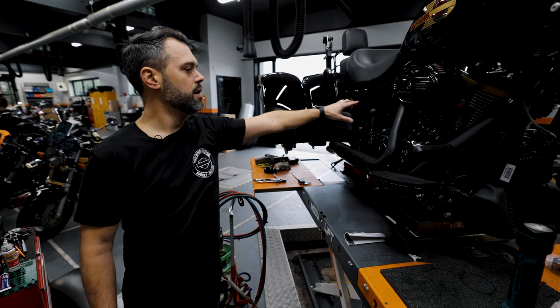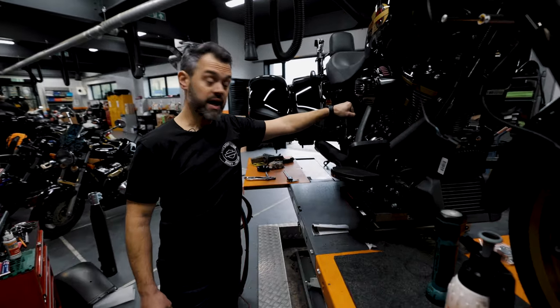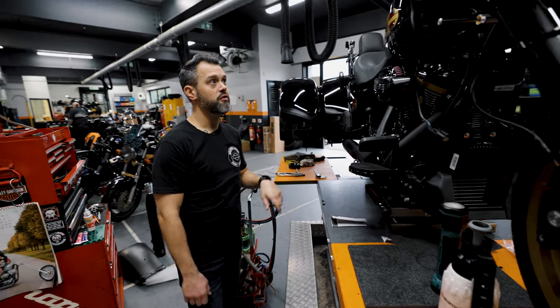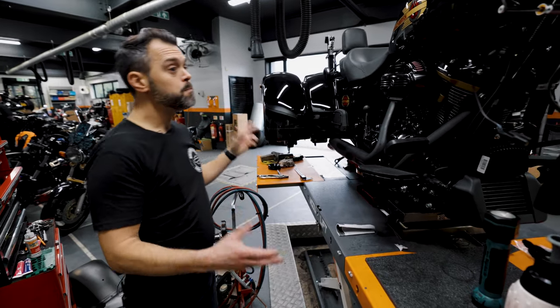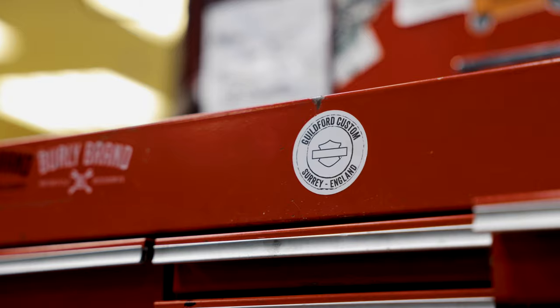This has quite a few upgrades on it, including a reverse gear, a proper mechanical reverse gear. Obviously the Freewheeler comes with an electrical reverse gear based on the starter motor. This will be a really nice bike when it's finished for the guy. We'll give you a full walkthrough on that one when it's done.